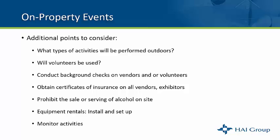We'll take a look at what type of activities are going to be performed outdoors. Do you have enough space to safely perform these activities?